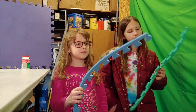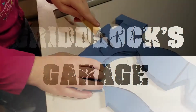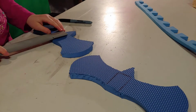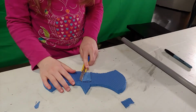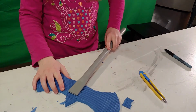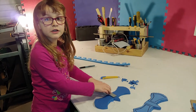This is gonna help me because I can turn the puzzle piece into the spikes. I'm making some practice cuts for the groove where the handle's gonna go. I'm worried that glue won't stick to this, so I'm gonna scratch it up.